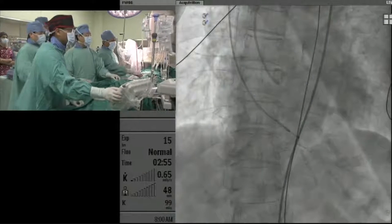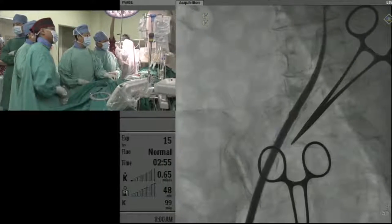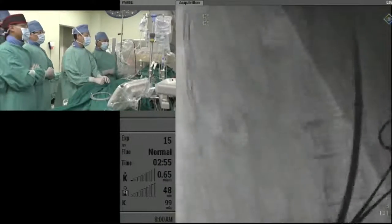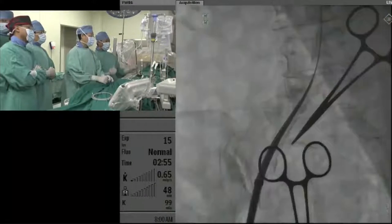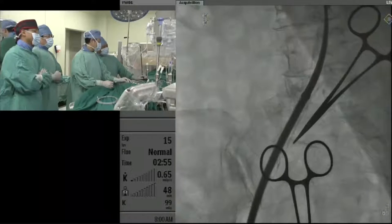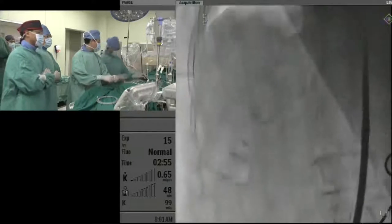Okay, so you see the segment is very calcified. Why? Originally we selected the left side, but on the left side the puncture site is calcified.